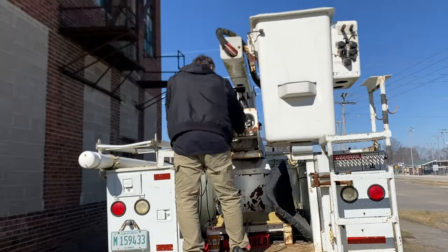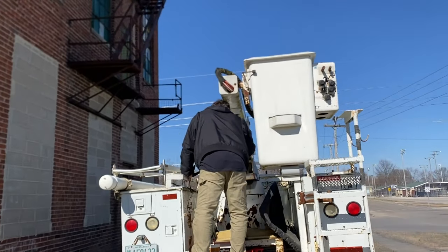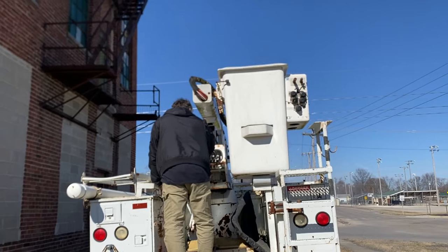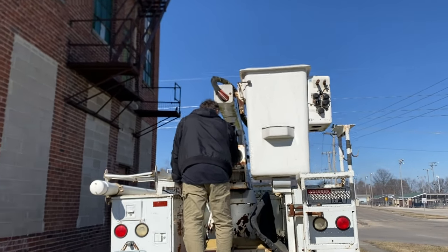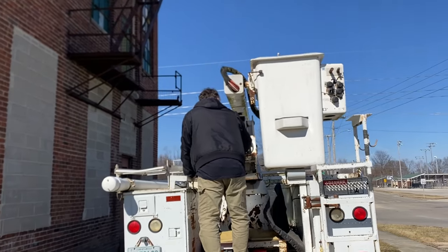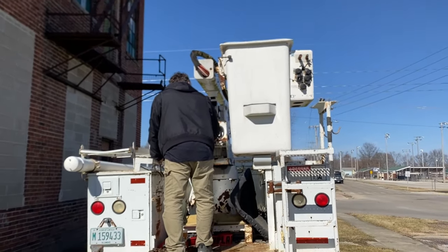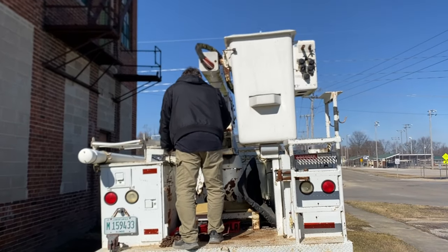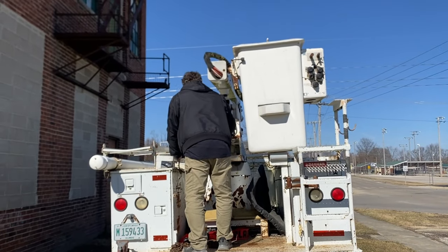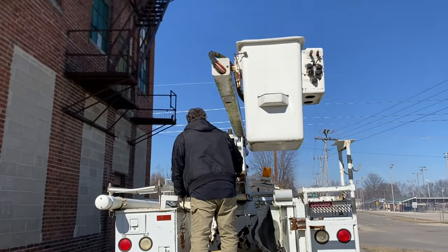Now when you do it, you're gonna have to release the bucket, because when you watch it go up right now, the bucket's gonna go like this. Oh, okay. That's probably what that lever right there is for. Yeah, that's what that lever on the side is. So do you do that before you climb in or once you're in it? Once you're in it. Okay. There we go.